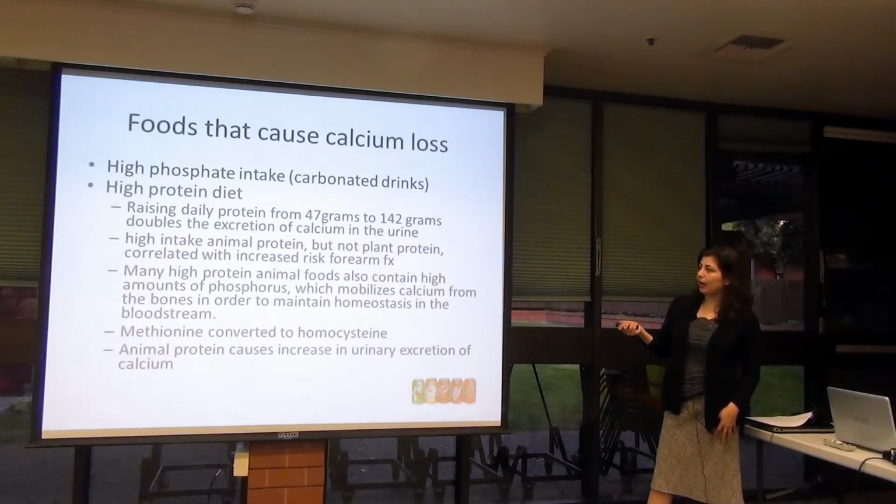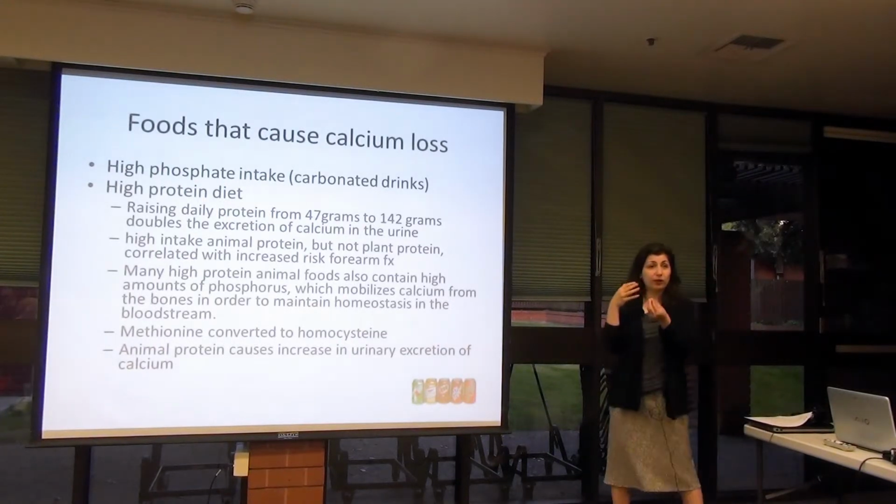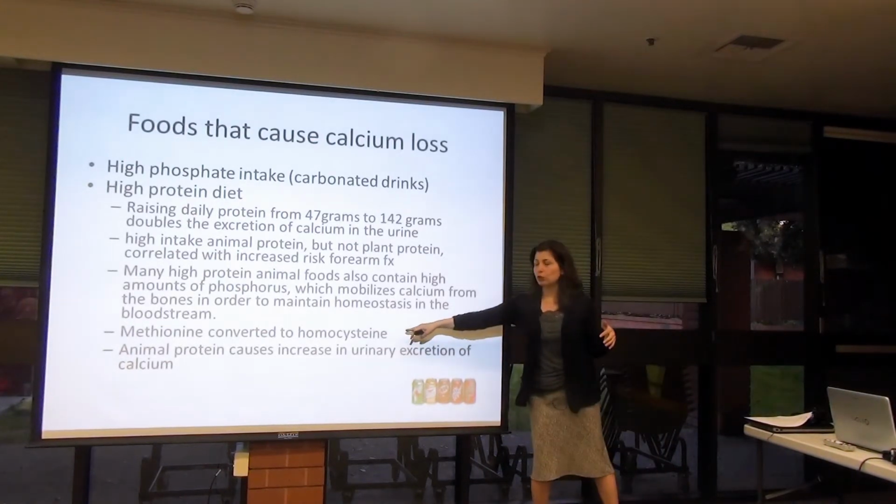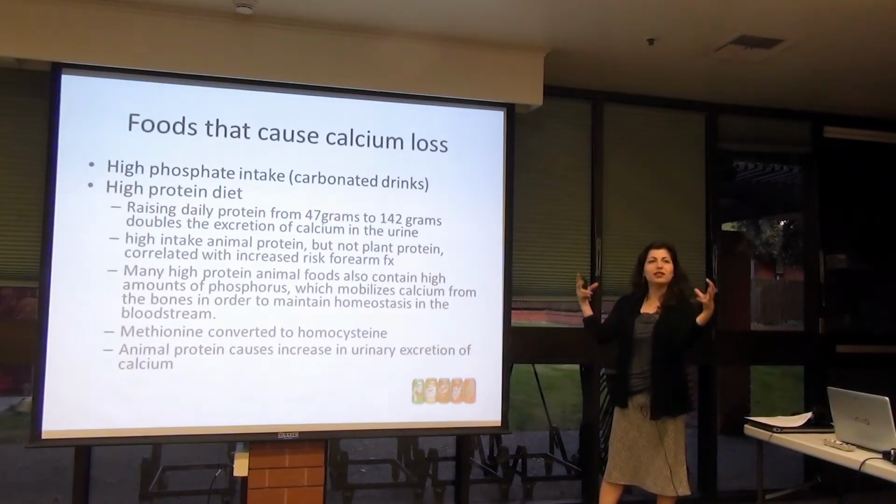The other one is that animal foods can sometimes get in the way of too much methionine. Remember we talked about that homocysteine? Methionine is an amino acid, so the more you eat that, the more likely you could convert to homocysteine. So there are all these connections.